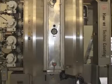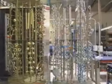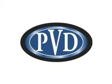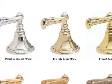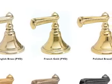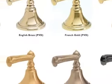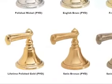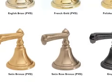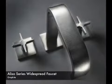We have the advantage of being a family-run business, and we're also a world leader in creating and offering decorative PVD finishes. In fact, we make over 14 of them. I'm talking about beautiful designer finishes like polished nickel, polished gold, polished brass, graphite, and our newest finishes, satin bronze and French gold. PVD, which stands for physical vapor deposition, is a molecularly bonded finish that is by far the most durable finish in the industry. That's why PVD finishes come with a lifetime guarantee against tarnishing.